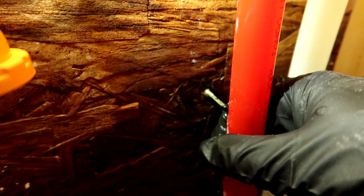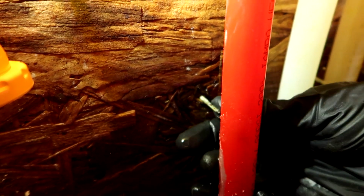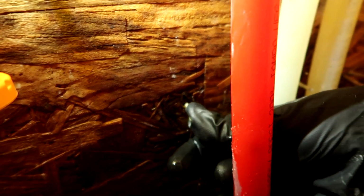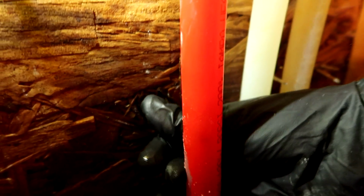Start talking like Bob Ross. Still under a little pressure. A little happy mistake here. A little happy mistake with the nail through the PEX pipe.